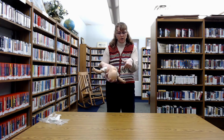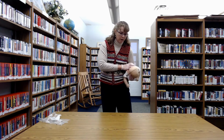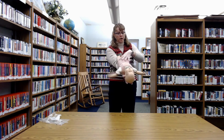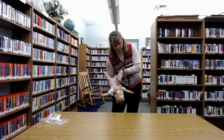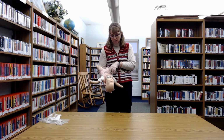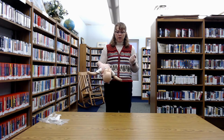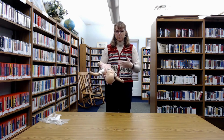I can look to see if anything's clear, but otherwise, sandwich again, flip, tuck, use my leg, 1, 2, 3, 4, 5, sandwich, flip, tuck, 1, 2, 3, 4, 5. I'm going to continue with 5 back blows, 5 chest thrusts until whatever it is comes out and baby starts to breathe. If baby goes unconscious, then doing this is not going to work.